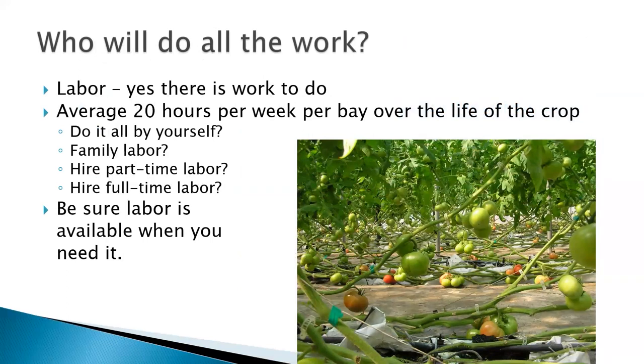So who's going to do all the work? If you do have one greenhouse, like the one in the previous slide, or a single bay, or one high tunnel, you can probably do all the work yourself. But if you're getting into four tunnels, a two-bay greenhouse system, you really have to start thinking about hiring part-time labor, or if you're lucky enough to have family labor, relatives, kids, who can pitch in and do some work in exchange for tomatoes, that's great. But labor has to be lined up ahead of time.